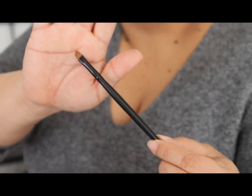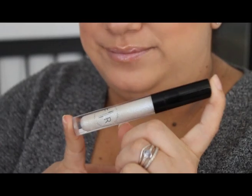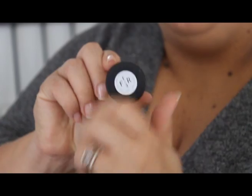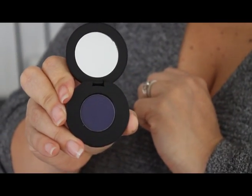So what you get in this beauty box, you get an angle brush, perfect tool right there, mascara, everyone needs mascara all the time, our ultra shimmer lip gloss, which is what I'm wearing right now. Do I look shimmery? A deep plum, purpley cream eyeshadow, which we'll show you how to use, and a matte dark navy eyeshadow, which we'll open up and show you, and then a sample of Poppy & Pout's face oil, which we carry in the store.